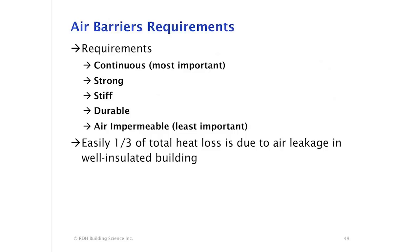It has to be durable enough. Depending where you put it in the building assembly, it might have to last as long as the entire building, because if, for example, you're putting it behind a limestone veneer in a museum, it has to last long enough that you're not going to take the limestone off to replace it. So you need to have a durable material. And of course, air impermeable.